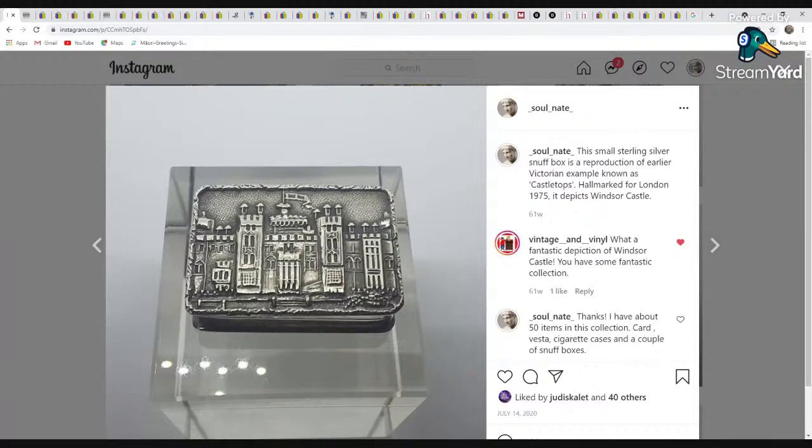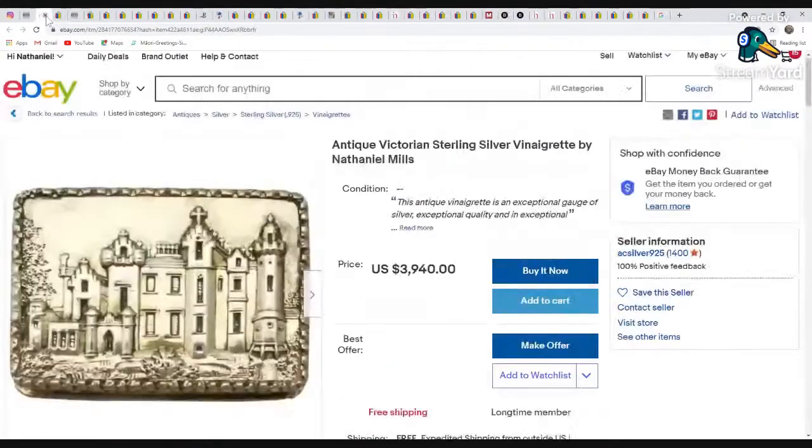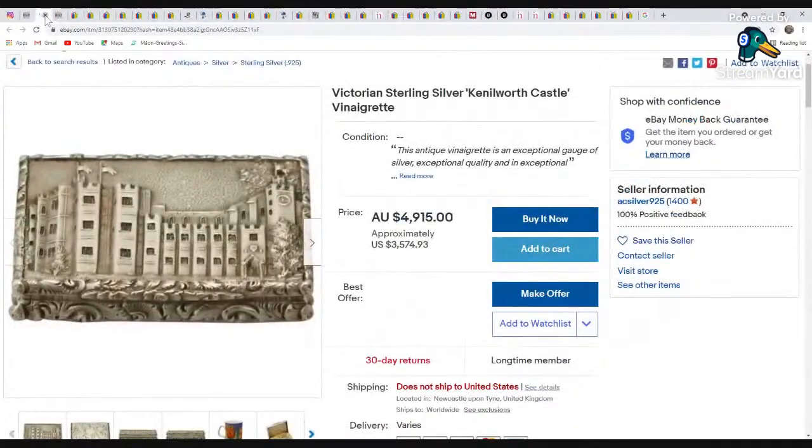Even though it wasn't as expensive as the earlier examples, and this is a reproduction, it certainly wasn't a cheap piece. One of my favorites. These types of reproductions do have a pretty good value as well. Yeah, absolutely. Certainly it is a favorite. So I will get rid of some of these tabs here and we'll move on.